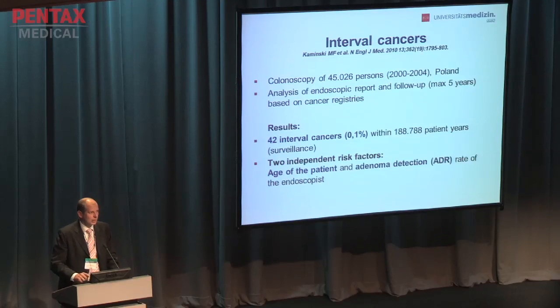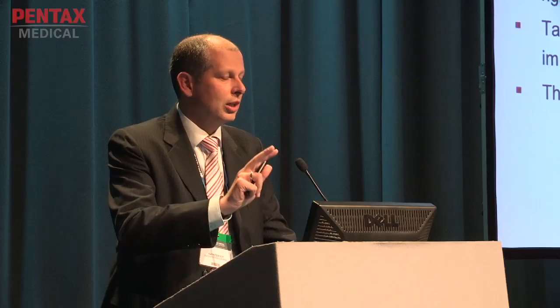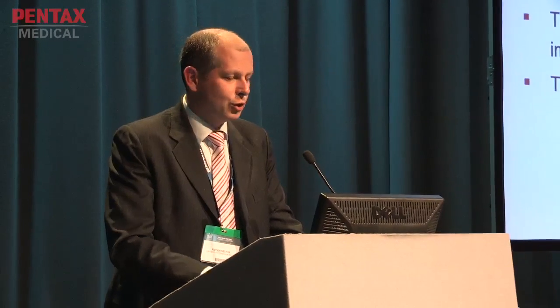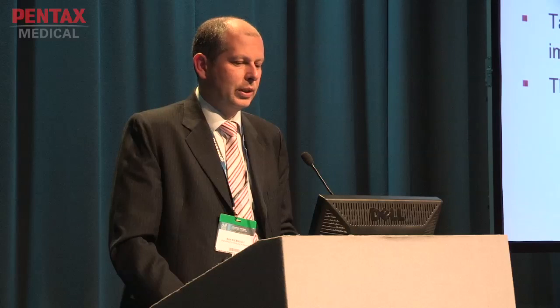On one risk factor, we cannot change anything. This is the age of the patient, but the adenoma detection rate is of crucial importance, as you can see here. The adenoma detection rate of a single endoscopist exceeding 20% has almost no interval cancers. All the other endoscopists, less than 20%, they have problems. So my first conclusion, and I have 3, is that colonoscopy remains the gold standard, but there are for sure ways to improve, and also to improve ourselves to have maybe at least an adenoma detection rate above 20%.